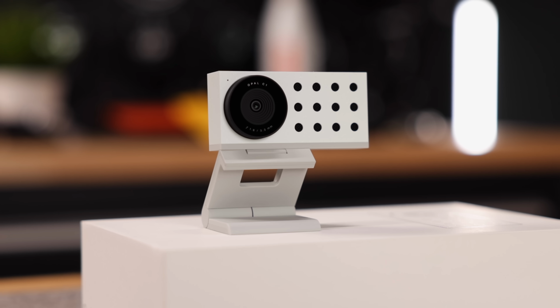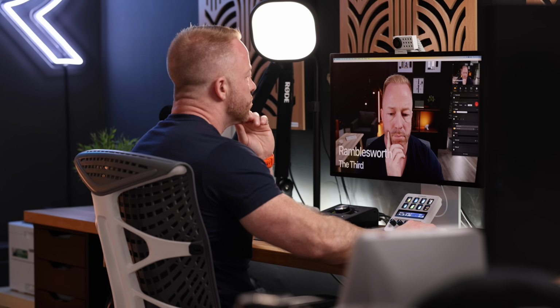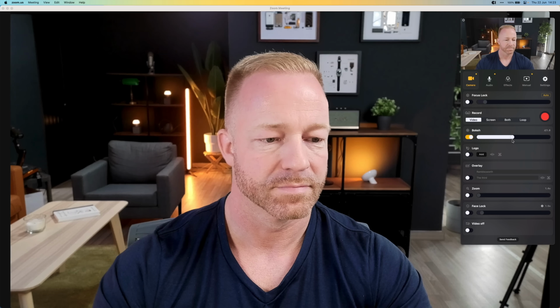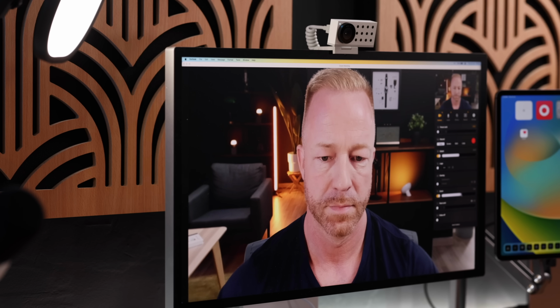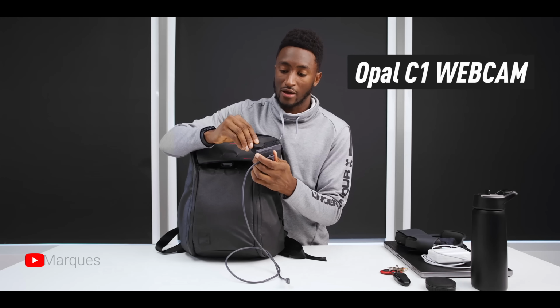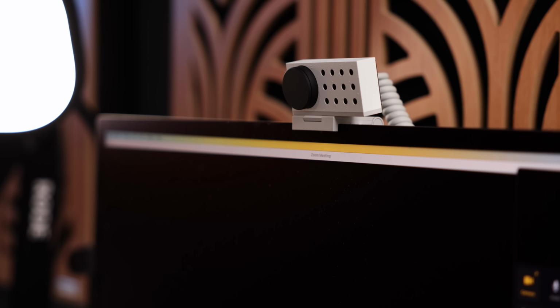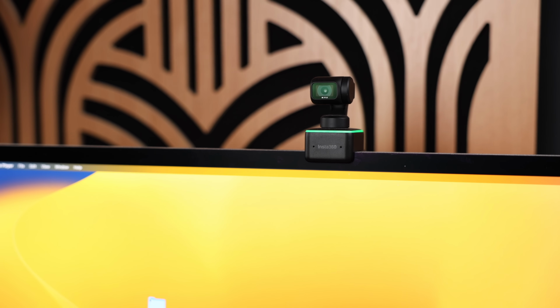The webcam I use for my video calls and even my streams is the Opal C1. I recently did a dedicated video about this camera because it can do so much, it's hard to explain in a few words, but the most important thing is of course the image quality, which is absolutely top-notch, to a point where it's actually hard to distinguish from an actual mirrorless camera. Fun fact, MKBHD is one of the early investors in this thing. And of course I'm using the white one for this setup. I do want to give a quick shout out to Insta360 because they too make a fantastic webcam and I find myself switching between them. My Insta360 Link is currently used in my home office.